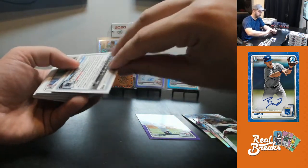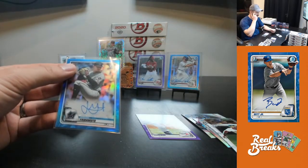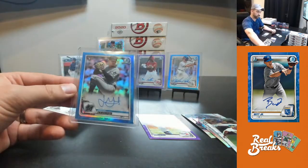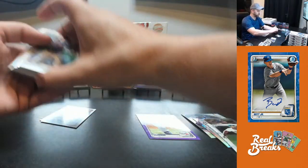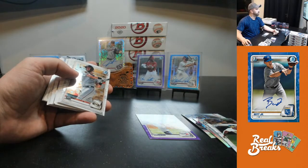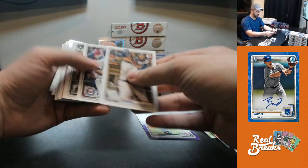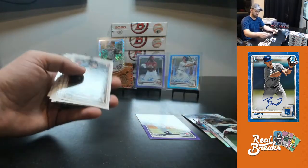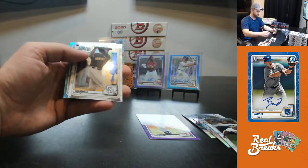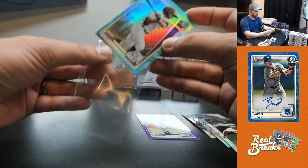And here we go. Rookie auto. Blue refractor rookie auto. Jordan Yamamoto, 22 out of 150, Marlins. Going to Chris Jefferson. I'm keeping track of hits as we go, and we will do the skunk protection at the end of the video. And there's an aqua. Ooh, I like that one. Xavier Edwards, aqua, out of 125 for the Padres.